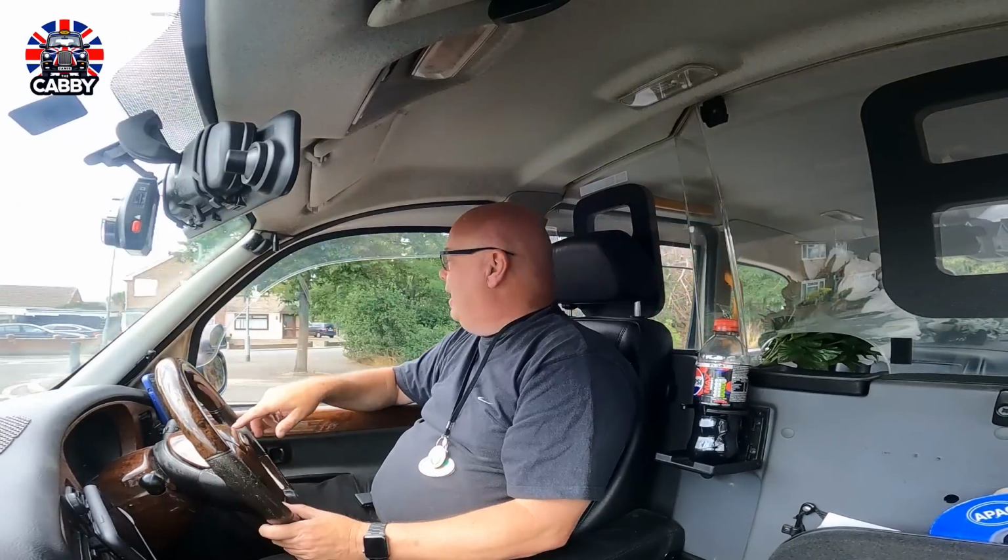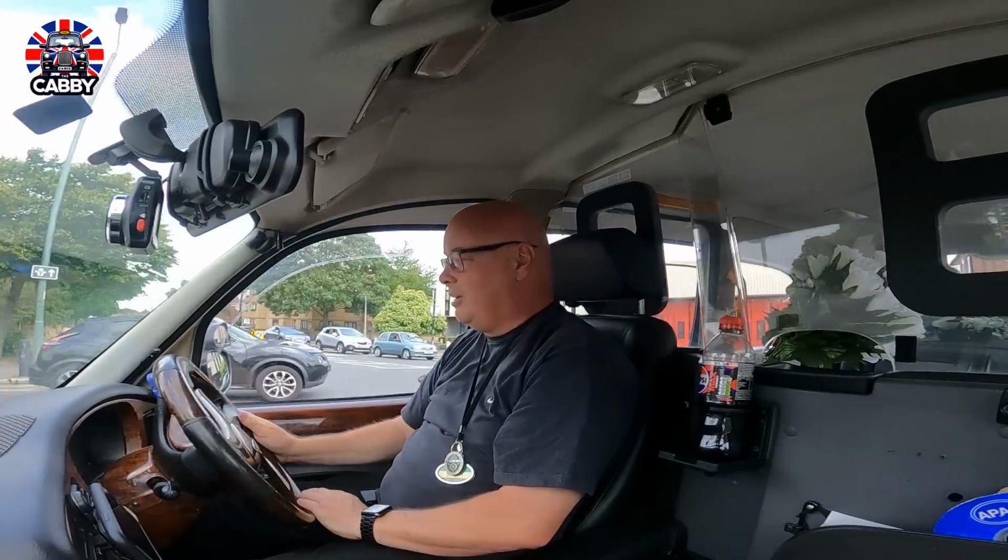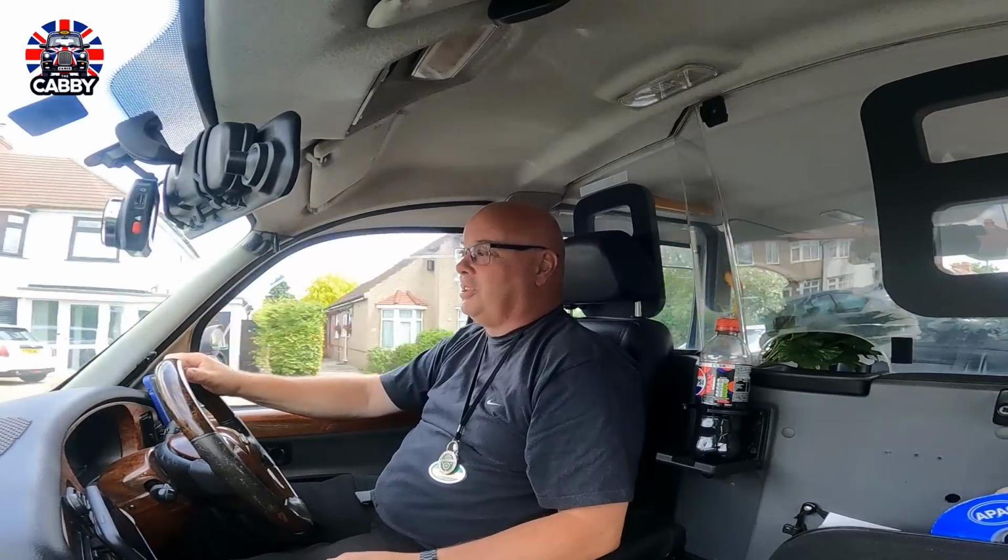But let's be honest, if we all switched over to electric vehicles tomorrow, would our electricity infrastructure cope with the change? I very, very much doubt it. Also, the cost of on-street charging is just absolutely ridiculous. It's cheaper to run it on petrol than it is to run on electricity.